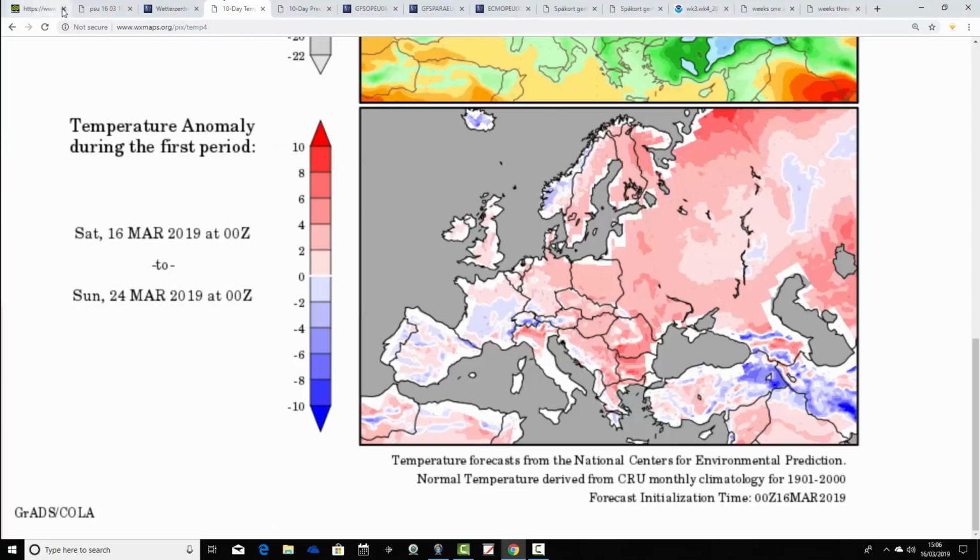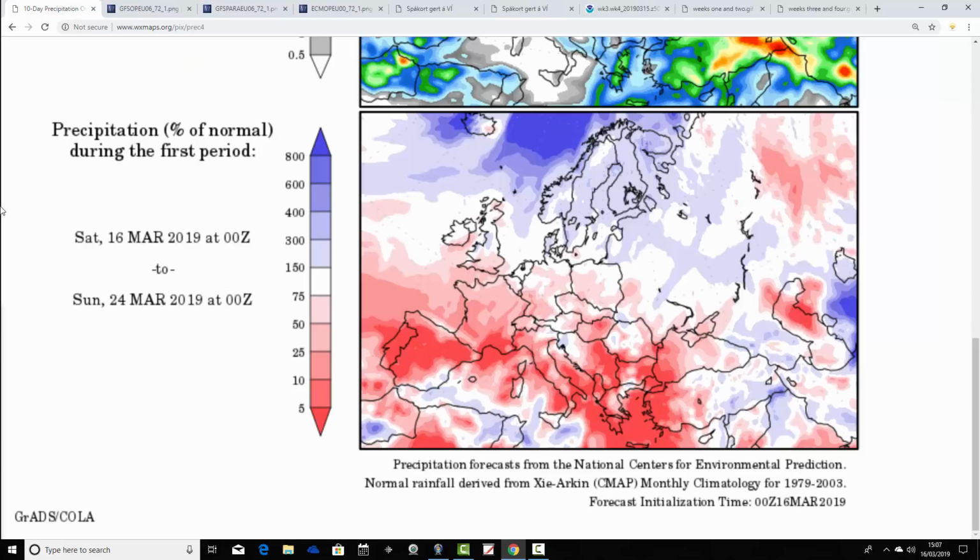The temperature anomaly for the next week, this taking us from the 16th through to the 24th of March, above average, a milder than average week coming up. So these have trended warmer through the week as expected, and now it looks as though the 16th to 24th of March generally is going to be above average with those temperature anomalies.